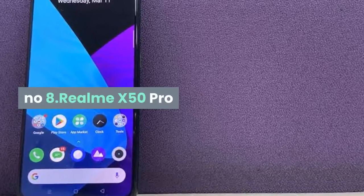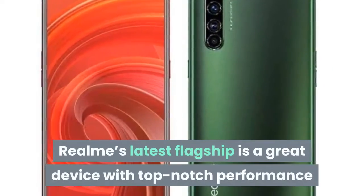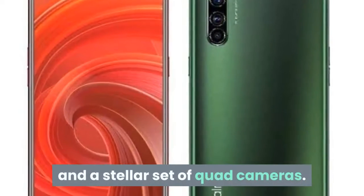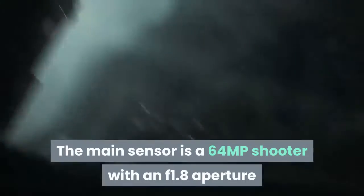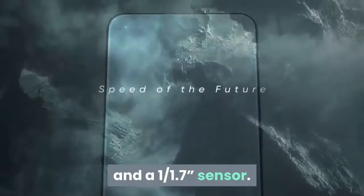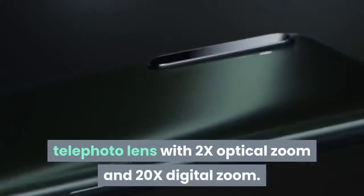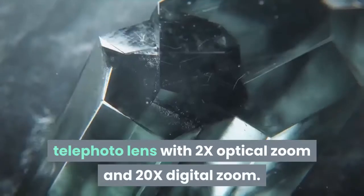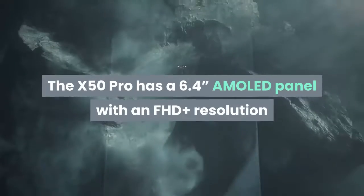No 8. Realme X50 Pro. Realme's latest flagship is a great device with top-notch performance and a stellar set of quad cameras. The main sensor is a 64MP shooter with an f/1.8 aperture and a 1/1.7 inch sensor. The second camera of the bunch is a 12MP telephoto lens with 2x optical zoom and 20x digital zoom.